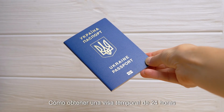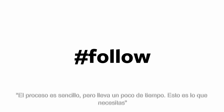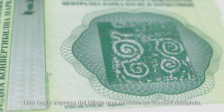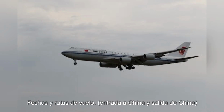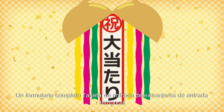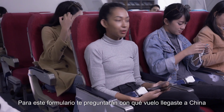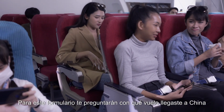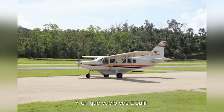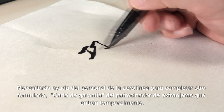How to get the 24-hour temporary visa. The process is straightforward but takes a bit of time. Here's what you need: a printed copy of your tickets showing your full name, dates, and flight route, inbound to China and outbound from China. A completed form, the arrival card for temporary entry foreigners, different from the one you get on the plane. For this form, they will ask you on which flight you arrived in China and on which flight you'll depart. You will need to get help from an airline staff member to complete another form, the letter of guarantee.